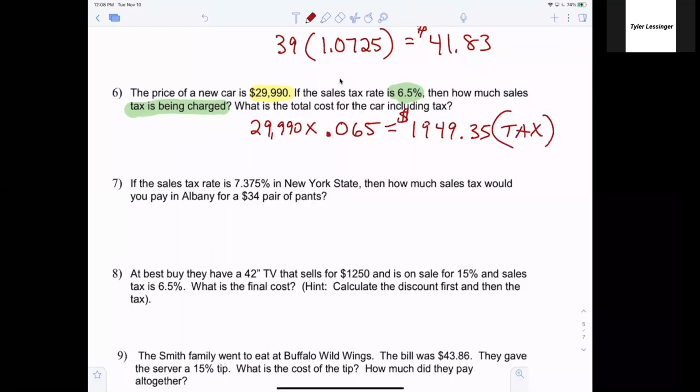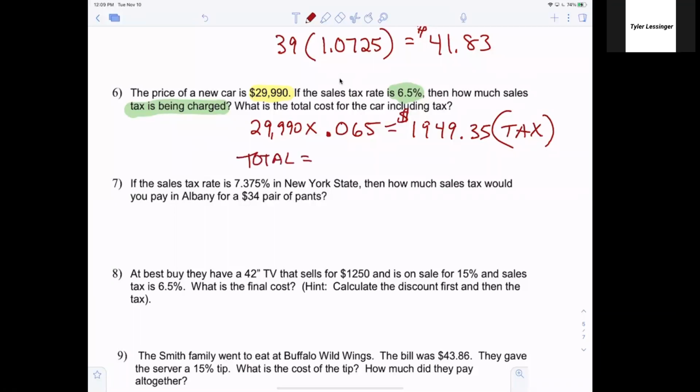That's the tax. So now, what's the quickest way to find the total bill? Well, what do I do now? Luca? So the company doesn't pay, who pays the tax? Yeah, so what do I have to do to find the total? Yes, you add it, right? So the total bill is 29,990 plus the 1949.35. And tell me what that is.